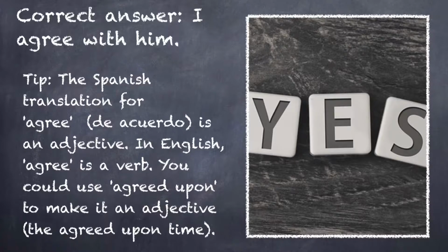And this mistake arises because the Spanish translation for agree is an adjective, but in English, agree is a verb. So one way around this is you could use agreed upon to make it an adjective. So the agreed upon time, the agreed upon date, the agreed upon terms of the contract.